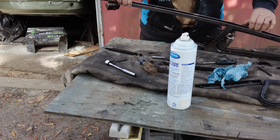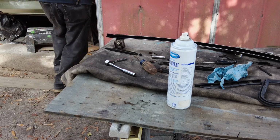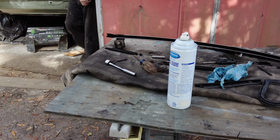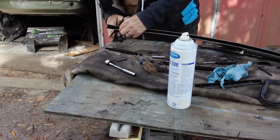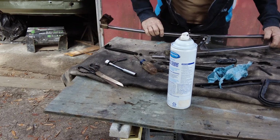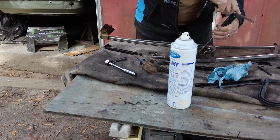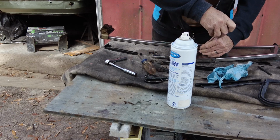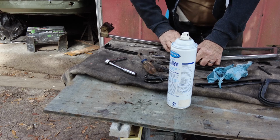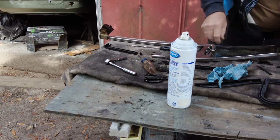So that's the part for the window that goes up and down. Let me go ahead and trim this off. Now let's take the window apart. Spring loaded. I'm going to drop these into this rust remover and let them soak a little bit.